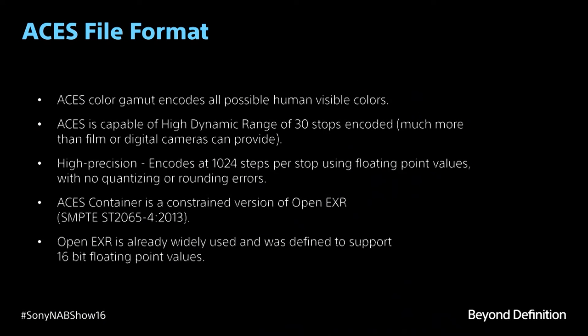The ACES color gamut includes all possible human visible colors, and it's capable of 30 stops encoded, and it encodes at 1,024 steps per stop, or thereabouts, using floating point math. Floating point math doesn't accumulate rounding errors and is reversible. ACES is a constrained version of OpenEXR, which is a well-known SMPTE standard that began at ILM for visual effects work encoding. And it's already very widely used.